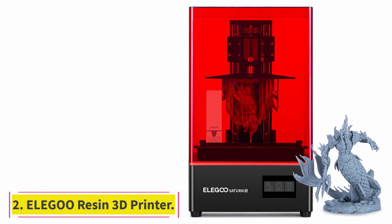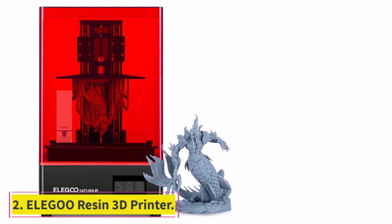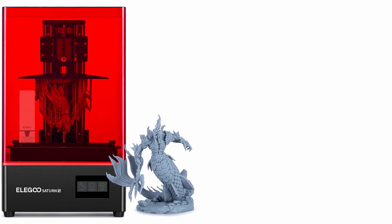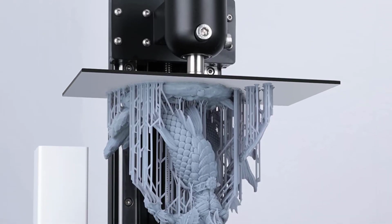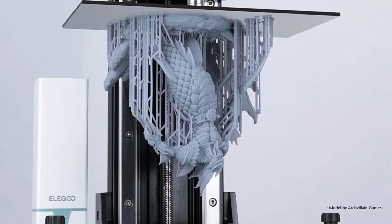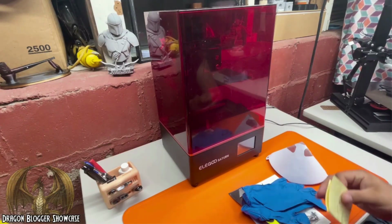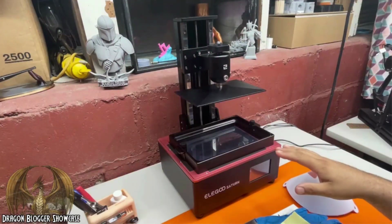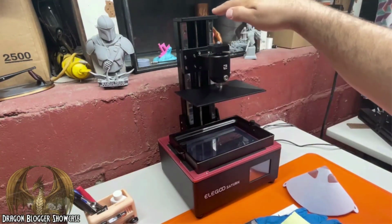At number 2. Elegoo Resin 3D Printer. Improving upon the original Saturn, the Elegoo Saturn S is upgraded with better features to comply with 2023 Resin 3D printer standards. It comes with a 9.1 4K LCD screen with more pixels, 4098 x 2560, to match the increase in the build volume while still delivering high-resolution resin prints.